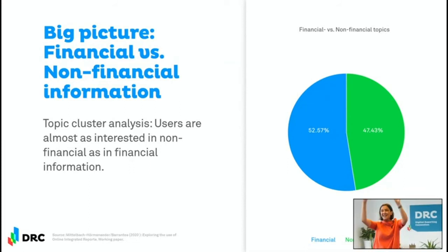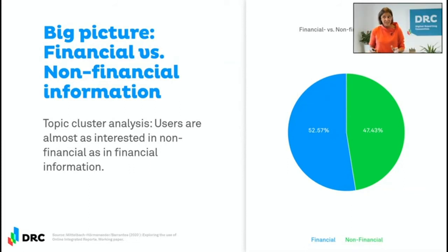And it is, I mean, this is no doubt, to provide information is always costly for firms. So the question is to see it from a user perspective, because if users look at the information and access the information actively, it shows that they are interested in it and that they need it. And our results show that users, when looking at the aggregate picture, are as interested in financial as in non-financial information. We have 52.6% for financial versus 47.4% for non-financial information.